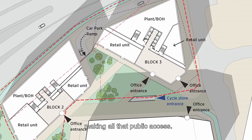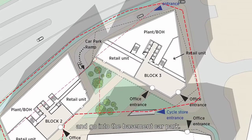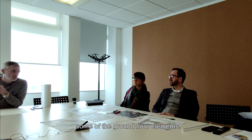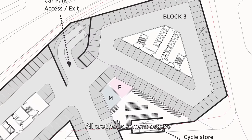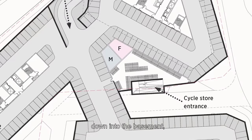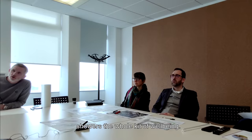Vehicles come up here, go into the back of the site here and go into a basement car parking. It means we can slightly reconfigure some of the ground floor elements. The principle was around the back into a basement access, all around basement access, and then maybe cycle access off the main square down into the basement, showers, the whole kit and caboodle for well-being.